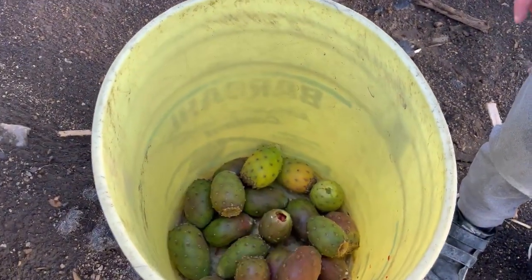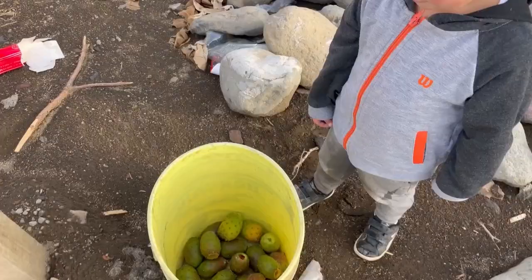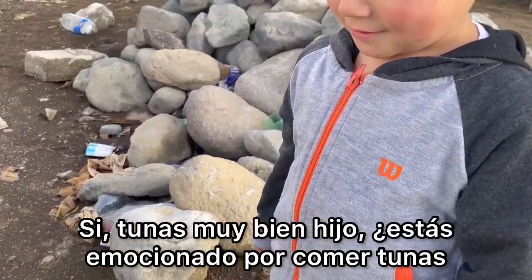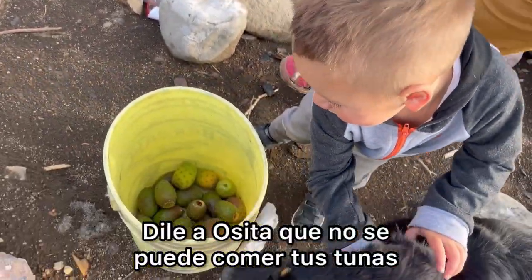What are those? Those. What are they? Those. Tuna. Tuna. Good job, puppy. Are you excited to eat some tunas? Tell Osita she can't eat your tuna.